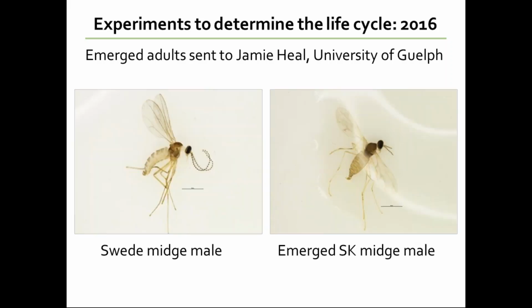Also looking at the males, he noticed a few differences. At the end of the abdomen of the male, there are claspers, which the male uses to grasp on and hold the female during mating. And he actually noticed that the shape of these claspers is slightly different in the swede midge males from Ontario and those from the males that emerged here in Saskatchewan.